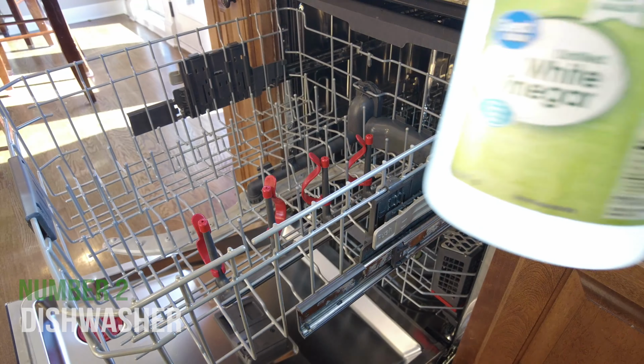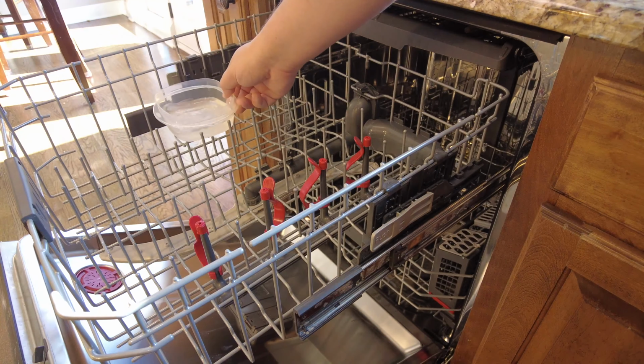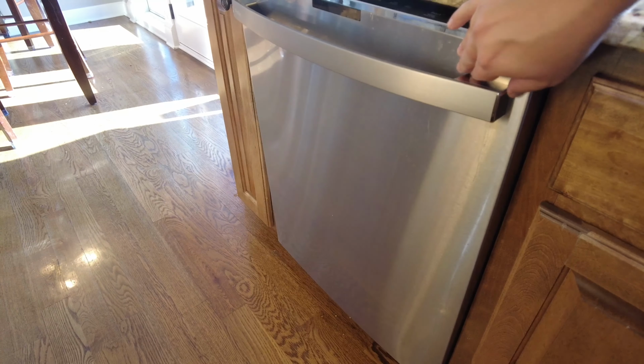Up next is the dishwasher. This is a common source of odors in your house, and this is how you clean it properly. Place a cup of white vinegar in a dishwasher-safe container, and then put that container on the upper rack in the dishwasher. Then start the dishwasher and put it on its hottest water setting.